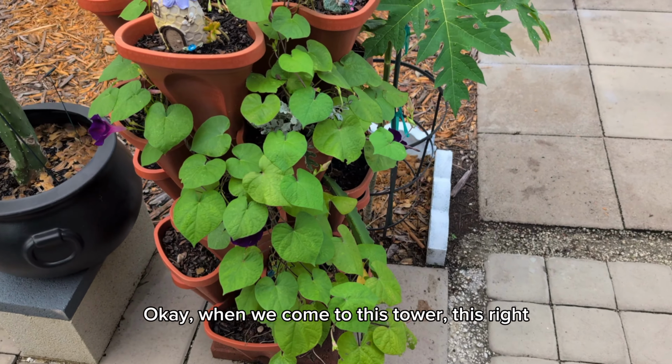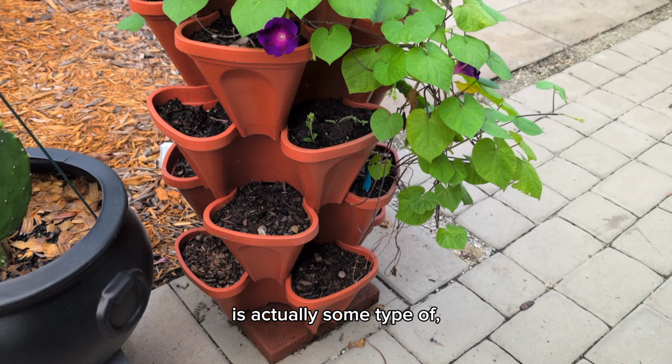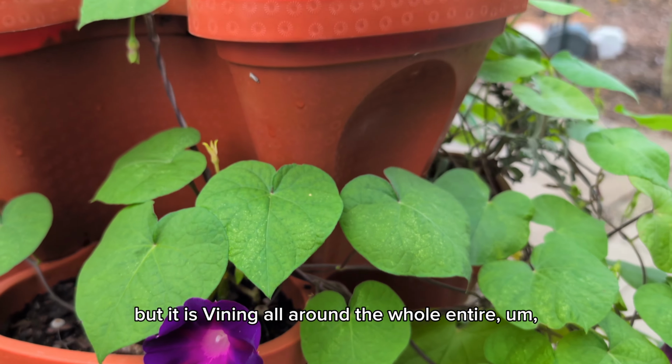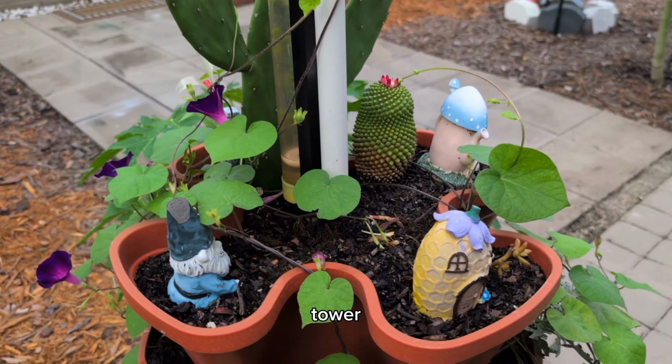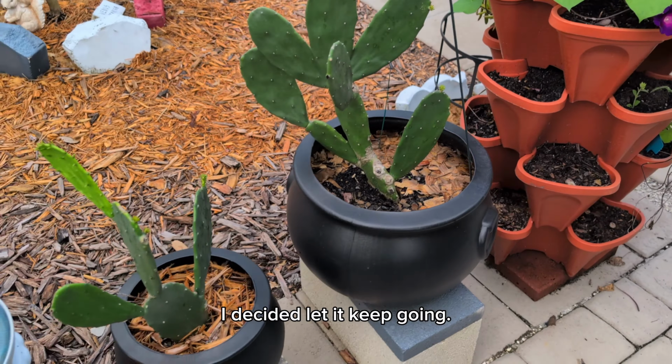Okay, and when we come to this tower, the seed I brought from the dollar store is actually some type of, I don't even know what type of flower it is, but it's vining all around the whole entire tower, stackable. So it looks so pretty, I decided to let it keep going.